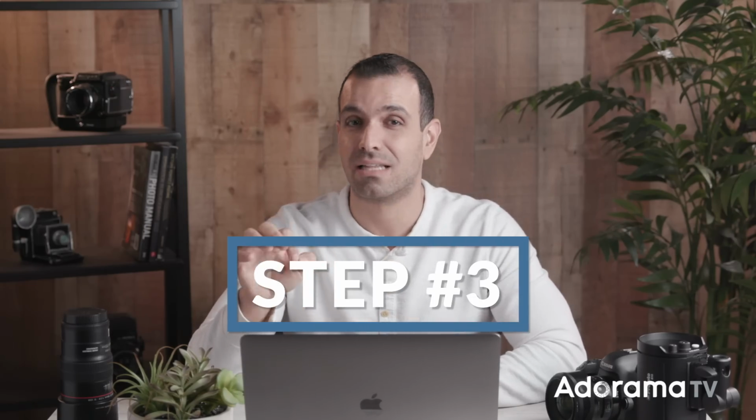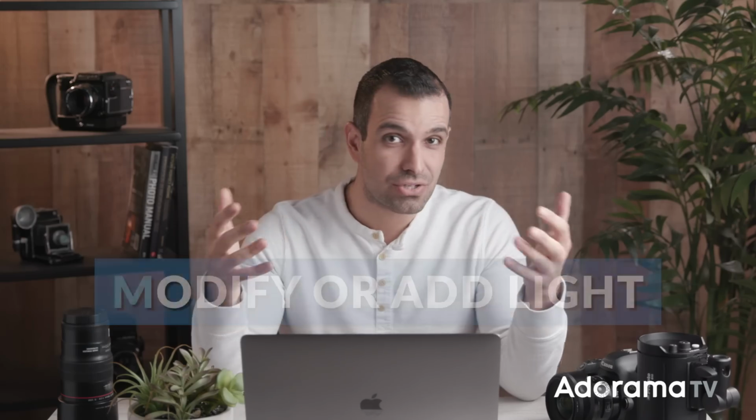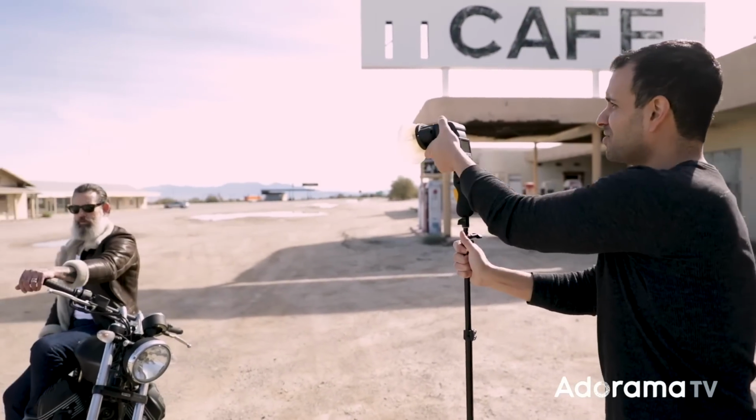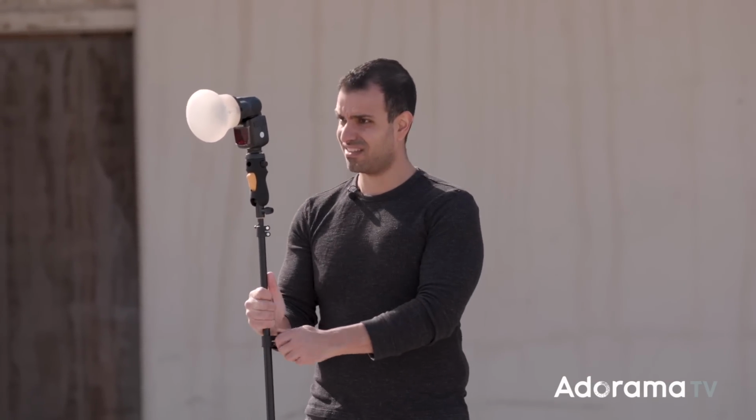And from there, we're gonna go to modify or add light. That's step 3. In this step, we can choose to either modify the existing light via reflectors or other kind of natural light modifiers, or we can choose to add light. In cases where we want to add flash, we're gonna be adding light, but start with one.